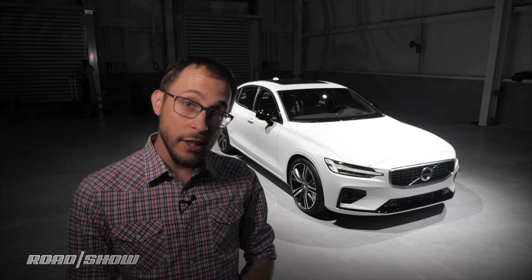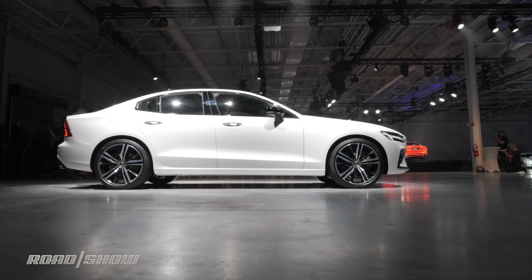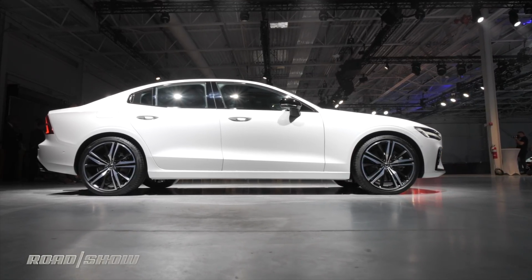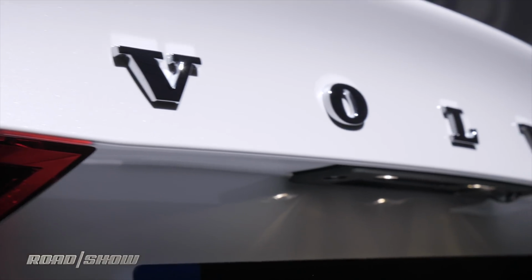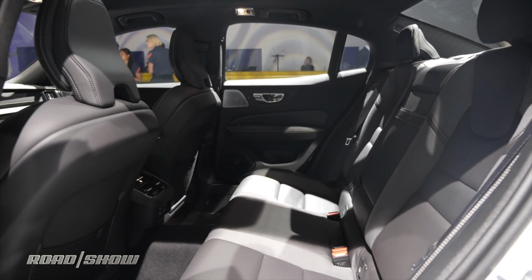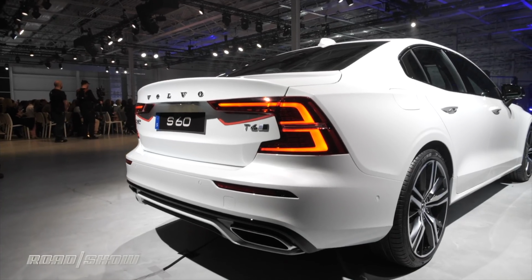Now, the S60 is still a couple months away from making it to dealerships, but when it does, it'll arrive in 3 flavors here in the US. At base, we have a T5 front-wheel drive model putting out 250 horsepower. In the middle is a T6 all-wheel drive model that puts out 316 horsepower. And at the absolute tippy top of the lineup is the T8 twin-engine plug-in hybrid that uses the same engine from the T6 but boosts up power and adds some electric motors to create 400 horsepower.